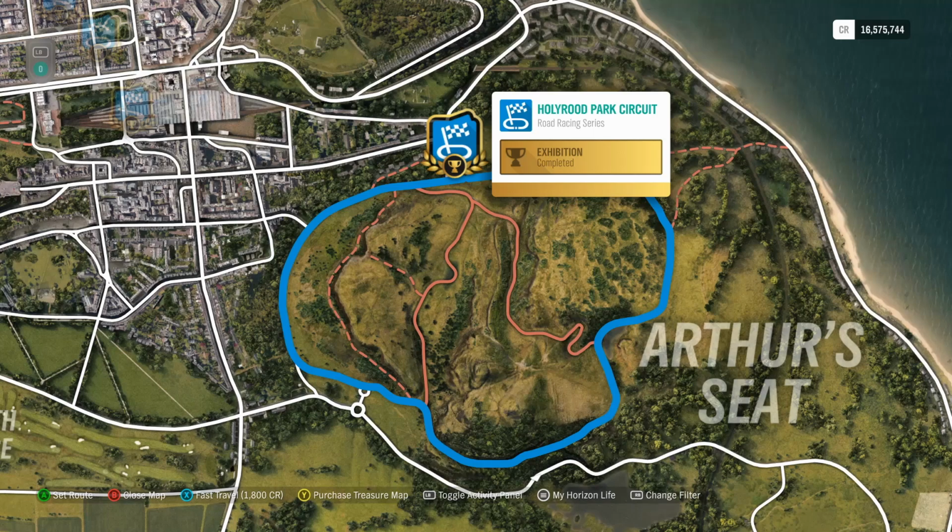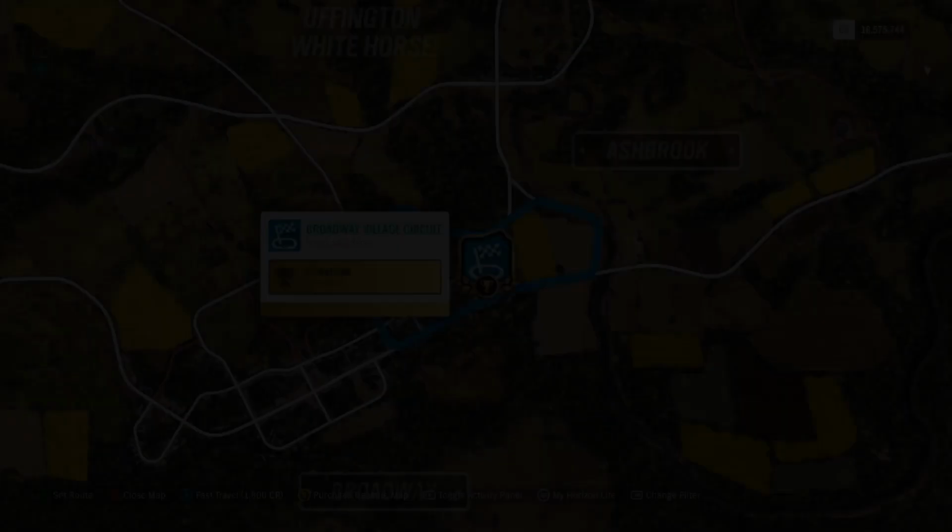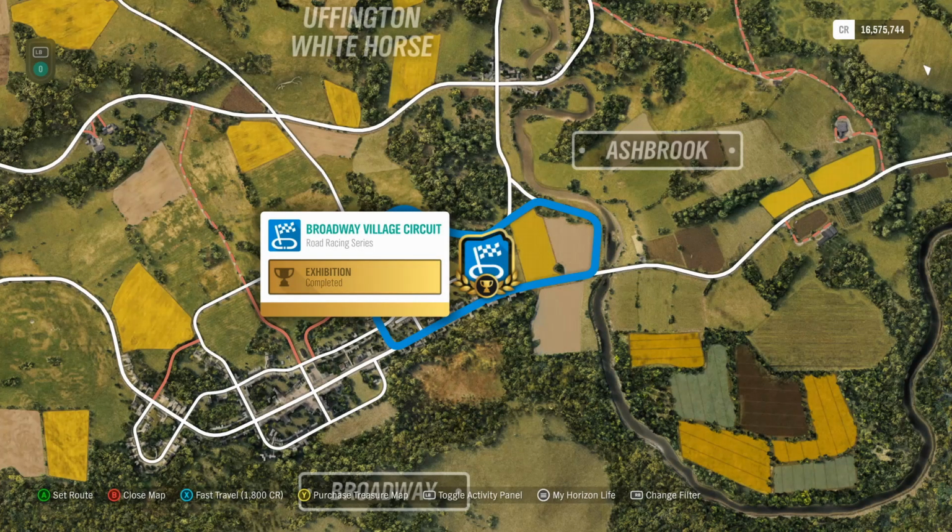So the second track we're going to be taking the cars to is the Broadway Village circuit. Of course, you have to expect this one. My series, my Hot Lap Challenge, is around the Broadway Village circuit, so I know it very well, and I can generally take these cars around it pretty consistently.